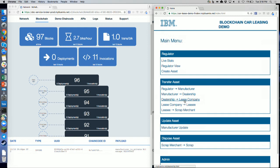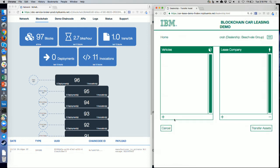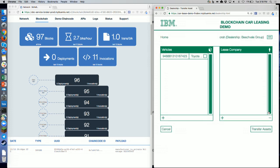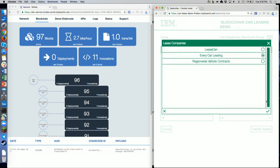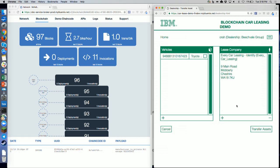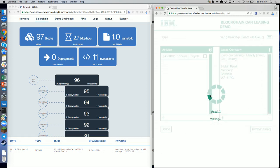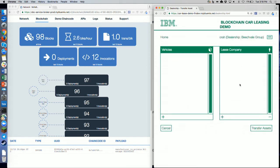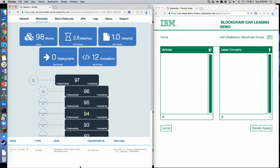What I'm going to do over here is actually initiate a transaction. So this is the application that it's linked to. I have a Toyota. And all of my assets are actually identified by their VIN number. And I'm going to transfer. So I'm a manufacturer that's transferring to a leasing company. This is the same asset I transferred for this original chain code transaction. And you can see on the left, my blocks were just updated with the new block for the transaction. So I'm sitting at 98 blocks now, with 97 being the last transaction on that.